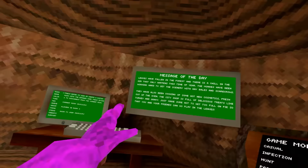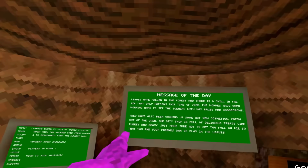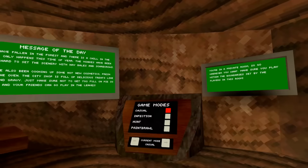And there is a new message of the day, but I did have to restart my game. Leaves have fallen in the forest, and there is a chill in the air that only happens this time of year. The monkeys have been working hard to set the scenery with hay bales and scarecrows. They have also been cooking up some hot new cosmetics fresh out of the oven. The city shop is full of delicious treats like turkey and gravy. Just make sure not to get too full on pie so that you and your friends can go play in the leaves. The Fall Gorilla Tag is back, and we got some new cosmetics.